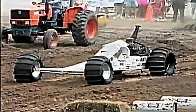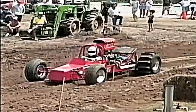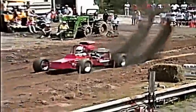That's especially true in two-wheel drive open class, where all bodies and frames are custom built. These lightweight, nitrous-burning cars run small block engines generating around 1,000 horsepower. Rocket sleds and wheels up action are the order of the day in this class.